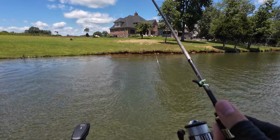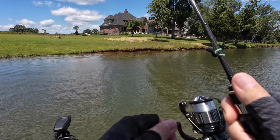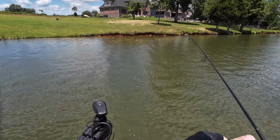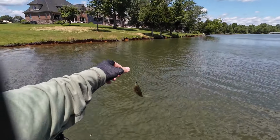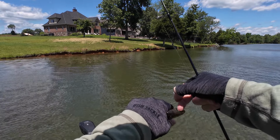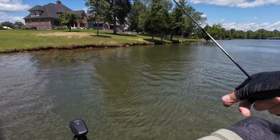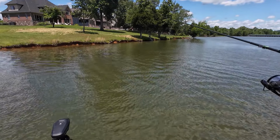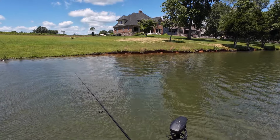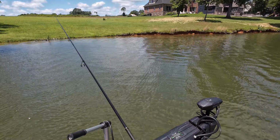Yeah, the bite is good, but the same like the other few beds here. Too small. Only in front of that mansion there, we had several nice fish. In here we have nothing. Just baby bluegill.